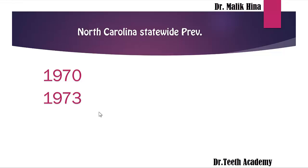In 1973, Frankie Law prepared a report for the North Carolina Dental Society that defined the extent of the dental disease problem, and this resulted in the initiation of a 10-year program to reduce dental disease. A steering committee developed a practical plan for a program in school. This was the first statewide program of its magnitude.